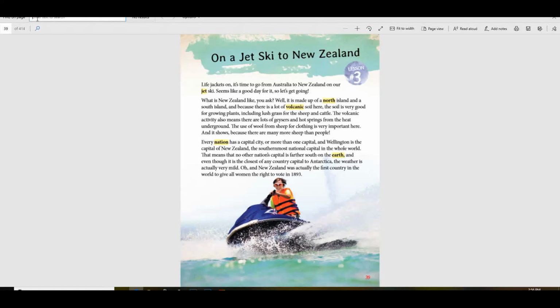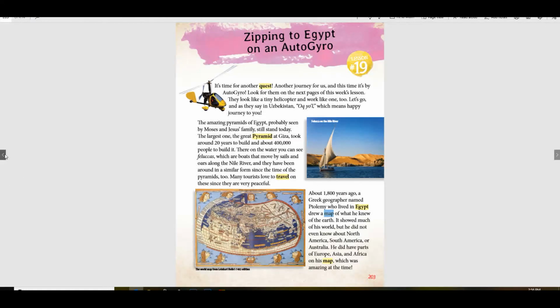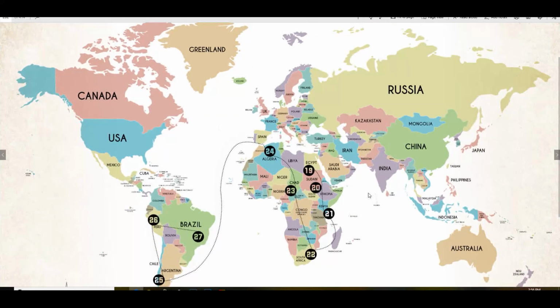Let's see if we can look at our world map and see if... I don't think that's going to let us find it. Let me see if I can go back. Oh, there we are. All right, let's turn it around so we can see. Okay, so let's see where we are. We live here. Do you know where New Zealand is?